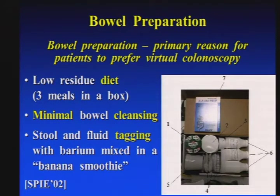What is the bowel preparation? There's 3 meals in a box. This is the box that you get. It's typically a low residue diet with applesauce and crackers and things like that. And then 3 bottles, which are banana smoothie with barium in them.